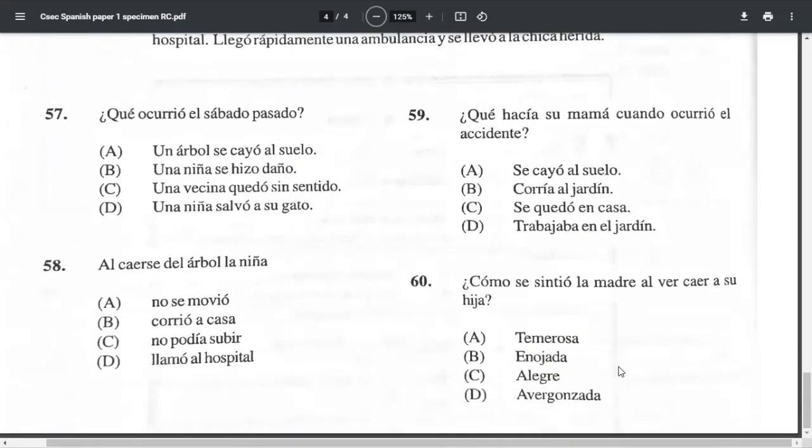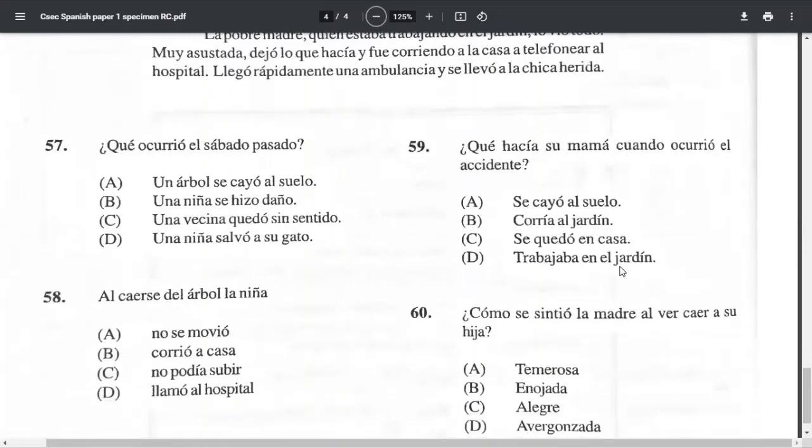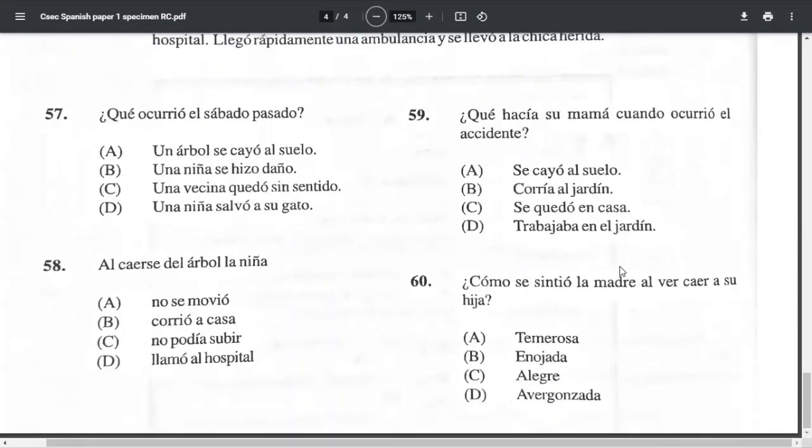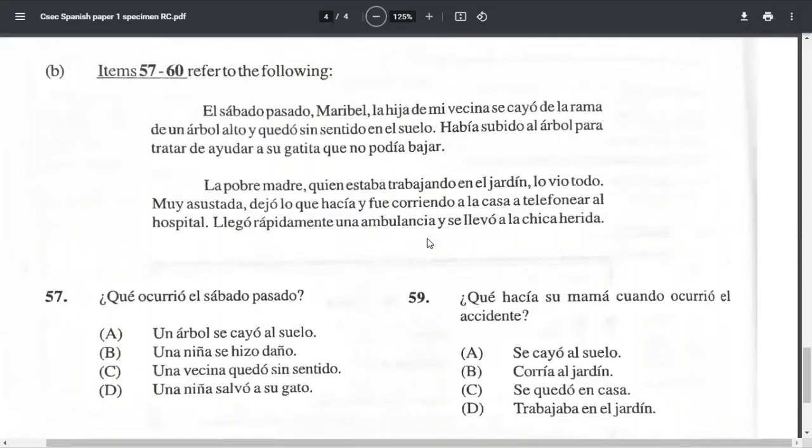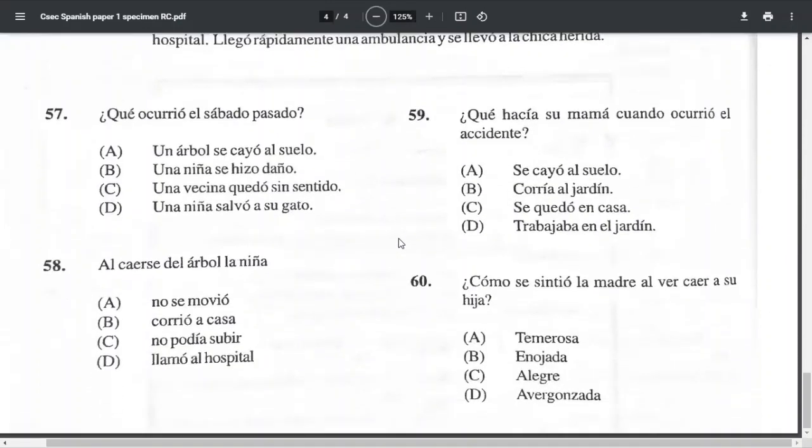All right. And lastly, ¿cómo se sintió la madre al ver caer a su hija? How did the mother feel upon seeing her daughter fall? Temerosa. Of course this comes from the verb temer, which means to fear. So fearful. Enojada, upset, like angry. Alegre, happy. Avergonzada, shameful or ashamed. What do you think would have been the correct feeling? Well, let's look back. Muy asustada. She was shocked, or she was worried. That's what asustada means. So the most appropriate word, like a synonym to asustada, would be temerosa. So, of course, the answer for 60 is A.